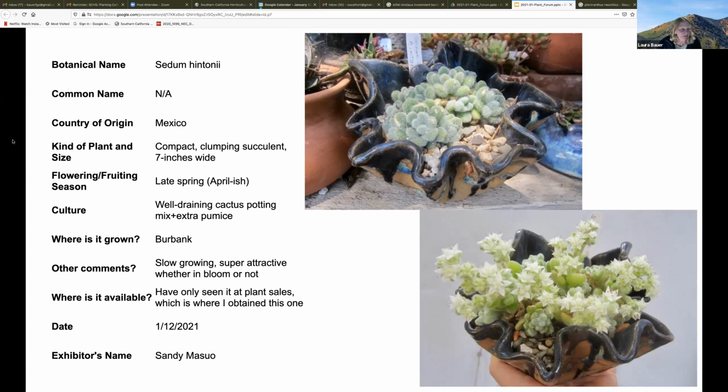Sedum hintonii looks like it's got those little fuzzy leaves and a white flower, just a nice little pot. It looks like in the bottom picture, it's actually a tiny little pot. So really a nice little sedum. The trick with growing a lot of these rarer and small sedums is don't drown them. They really need to be kept dry and in well-drained mediums. Otherwise, they pretty easily rot out.